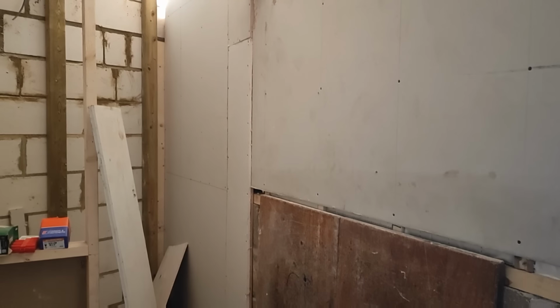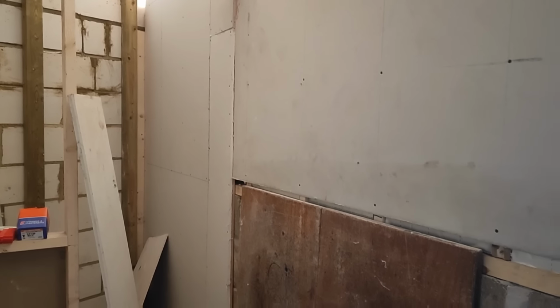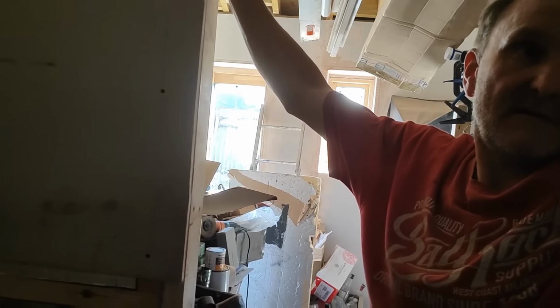So what else are you doing today? I don't know yet, is the honest answer. I'm going to see if I can get this in position. I've got to move some wood around. And then if I do get that in position, then that's probably as much as I'm going to do in here. Okay, well you go and stand there and have a look.